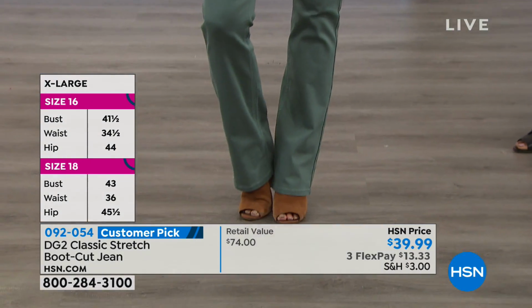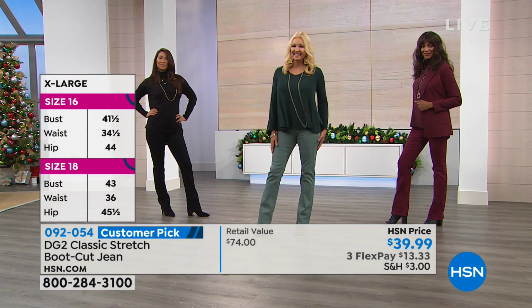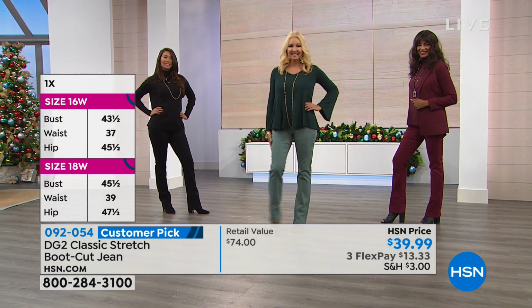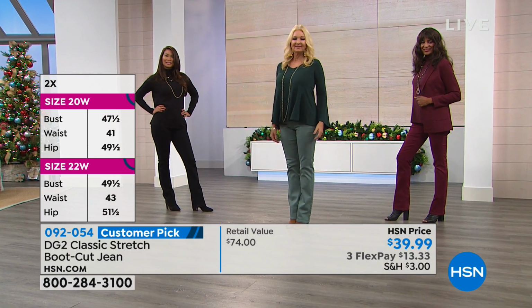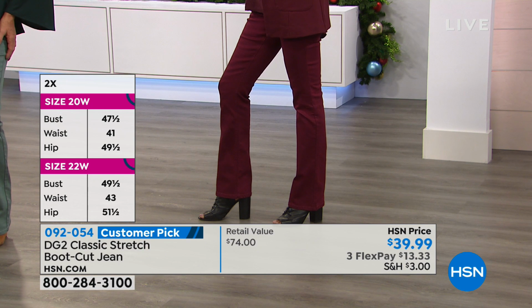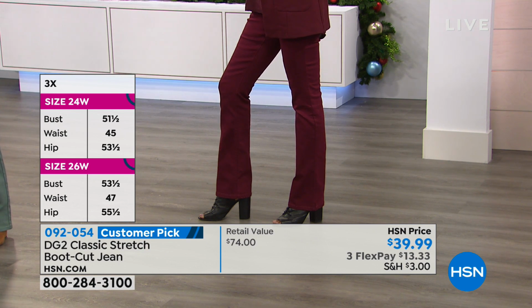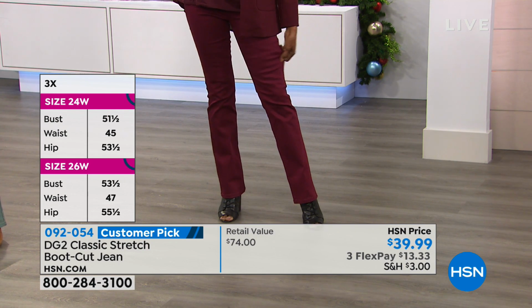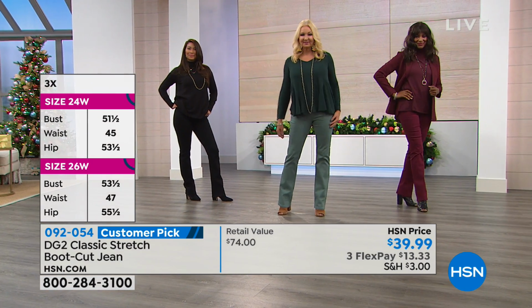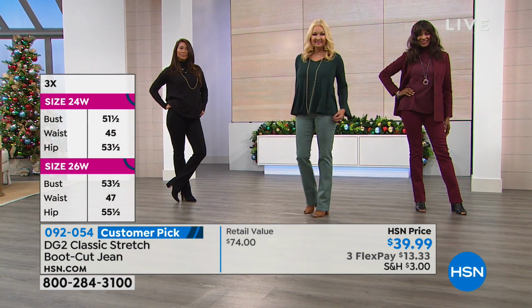Sure. And let's say you don't have a lot of curves, right? This also gives you this gorgeous illusion of curves. Yeah, it really balances. It's very feminine. It is. It balances a woman's body. Diane celebrates curves. She celebrates our differences. She celebrates the things that sometimes we want to hide. And she says, you know what, I can make you look fantastic and better than any other pair of jeans would. And that's why these are a huge customer pick.